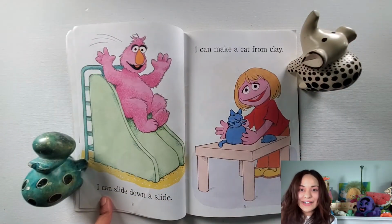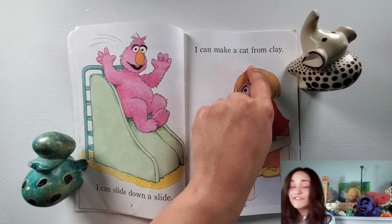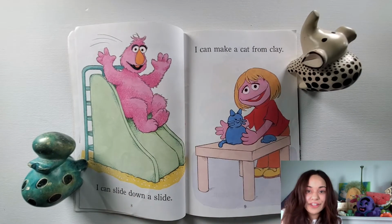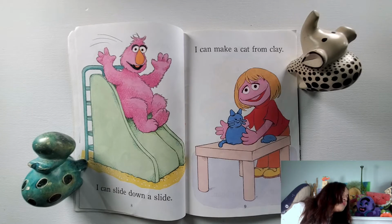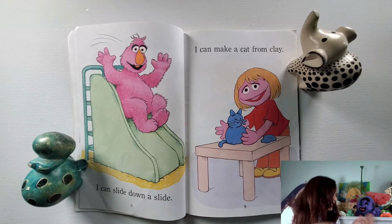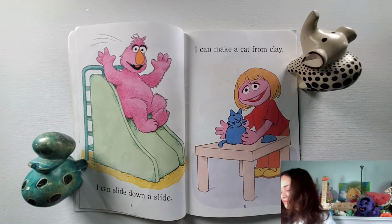I can slide down a slide. I can make a cat from clay. What sorts of interesting figures have you all made from clay? How about you, Wynn? What have you made? Oh, you've made crayons from clay? Okay, that sounds interesting. So you get different colored clay and make clay crayons of the different colors, right? Pretty cool.